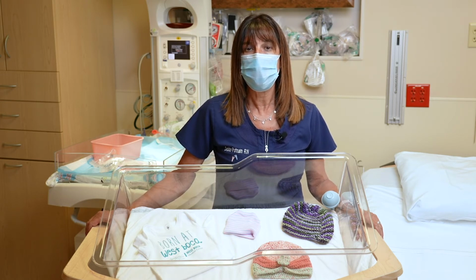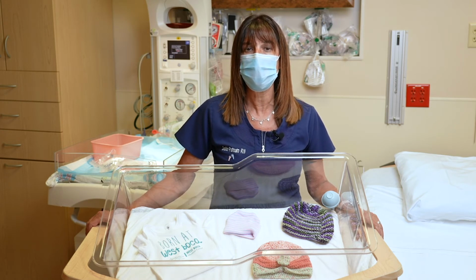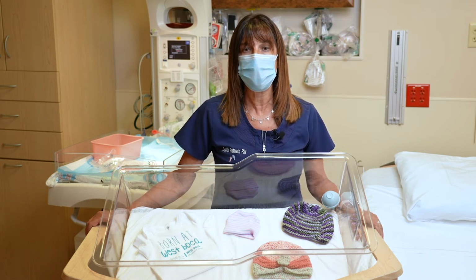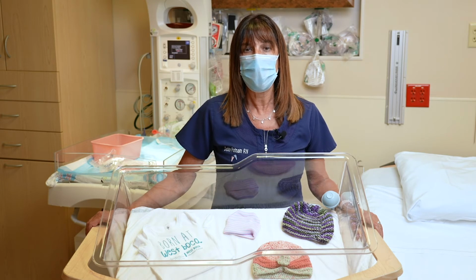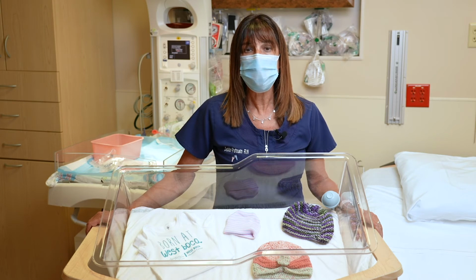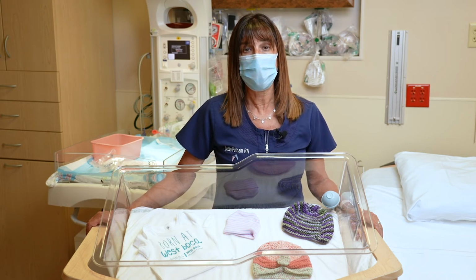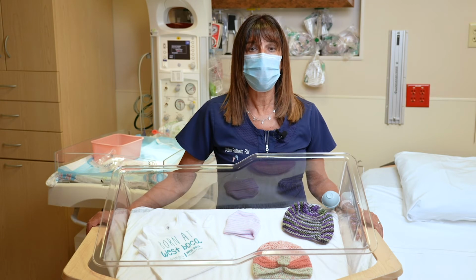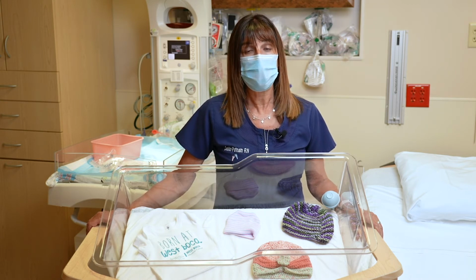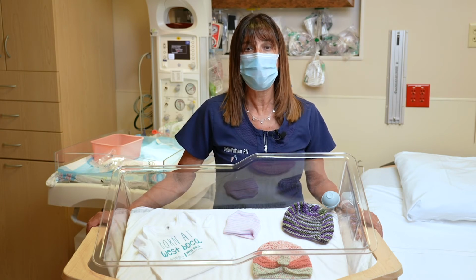Pitocin is another induction agent that is placed on an IV, it's put on a pump, and it's regulated to have your contractions come every 2 to 3 minutes and help open your cervix. They can also rupture your membranes or break your bag of water. This sometimes can happen as a form of induction, and sometimes your bag of water will break on its own. If it does break on its own and you are at home, it is very important to note the time, the color, and the odor of the fluid.